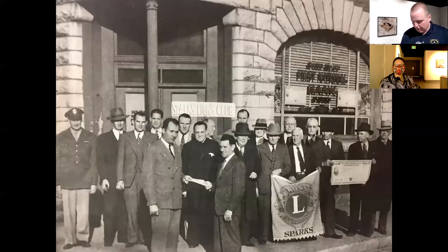So the city and the Sparks Lions Club got together in 1934 and worked together to bring a bank back. And by 1935, the First National Bank opened up in this location. And it served in this location up until 1950 when it moved across 10th Street to where the Silver Club was, or where the Nugget Event Center is today. Basically, they moved out of this location because they needed a drive-through. And when the Silver Club was actually built in the late 70s, early 80s, they used the old bank vault from the First National Bank building as the casino cashier cage. Kind of an interesting story there.